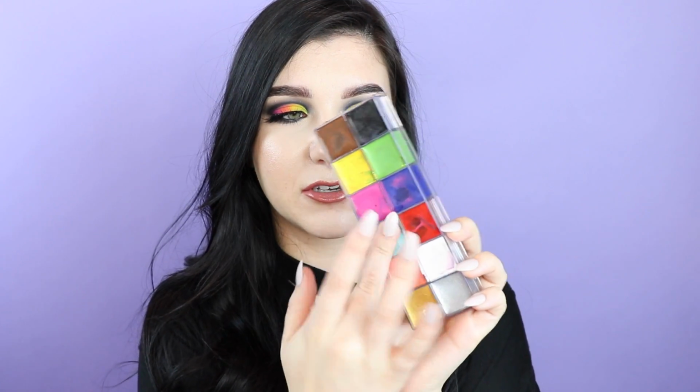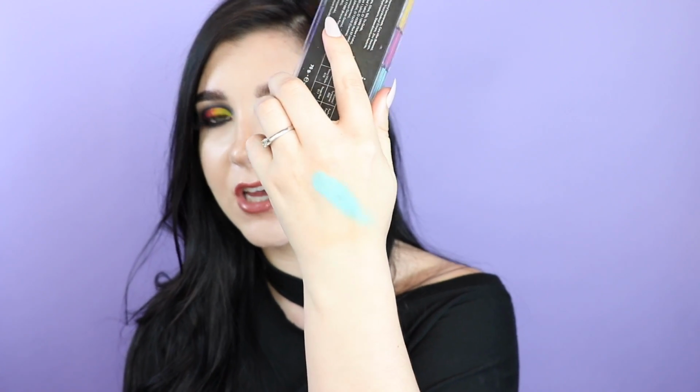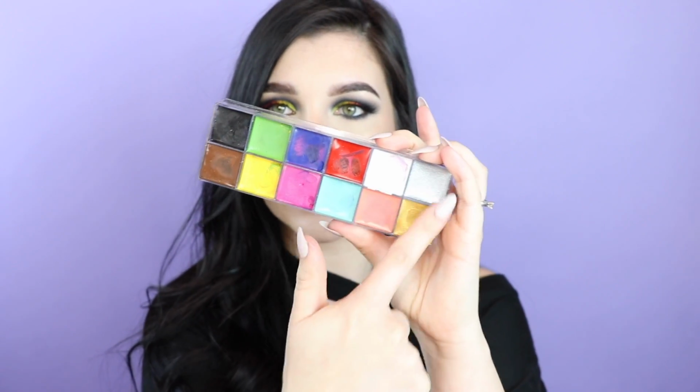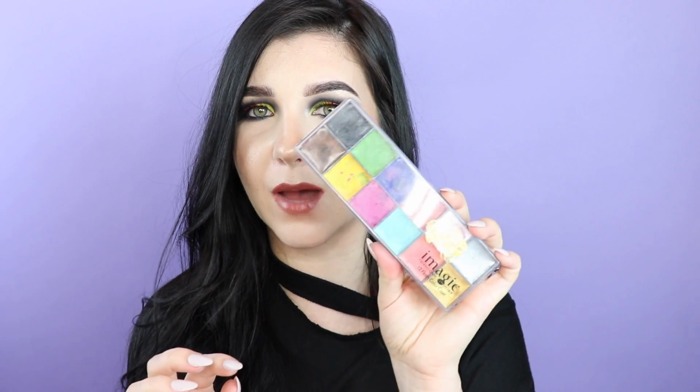But basically, I'll show you if I can dig my finger in here with my nail. They're just these creamy paints, and this is what it looks like swatched. They're so pretty, and it's literally the same exact color combination as the Makeup Forever one. I'm not sure about the ingredients and stuff, how they compare, but I mean, it's the same thing, okay? And it's like $18 instead of $100.